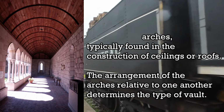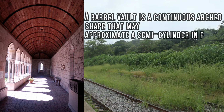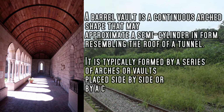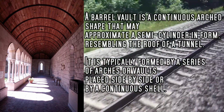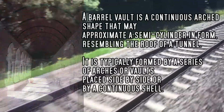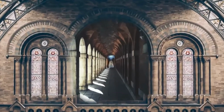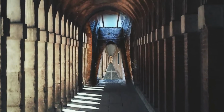So a barrel vault, sometimes referred to as a cradle vault, a tunnel vault or a wagon vault, is a continuous arch shape that may approximate a semi-cylinder in form, and is best exemplified in the roof of a tunnel. It is typically formed by a series of arches or vaults placed side by side or by a continuous shelf. Barrel vaults are first thought to have been developed by the Sumerians and were subsequently used by the Egyptians.